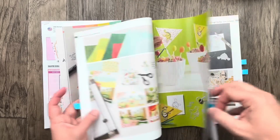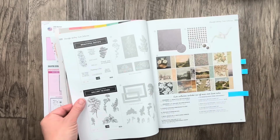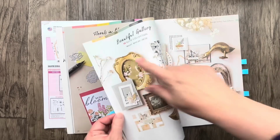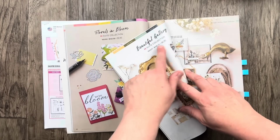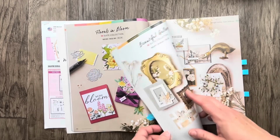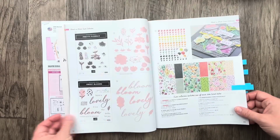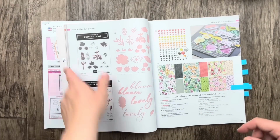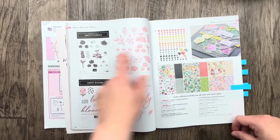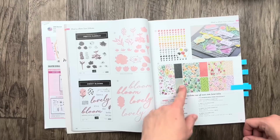So any of the current suites from the annual catalog, we got the turtles, we got the inspiring imperfections, the beautiful gallery. Okay, any of these, buy one, get one half off. Or you can also get individual items from the suite. So this is a suite product, the bundle, the gems, the designer paper.